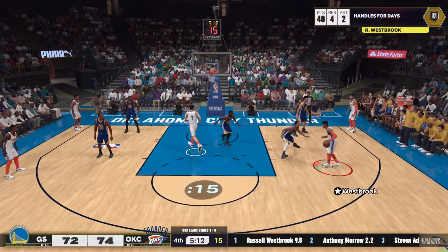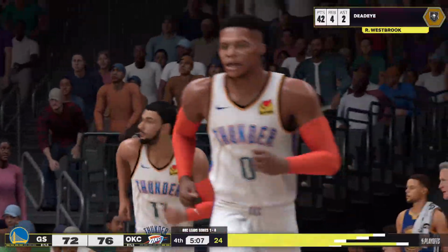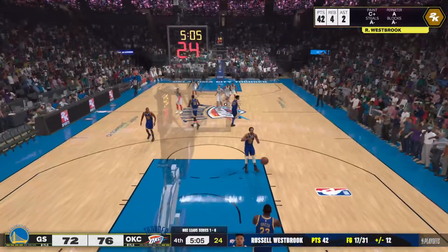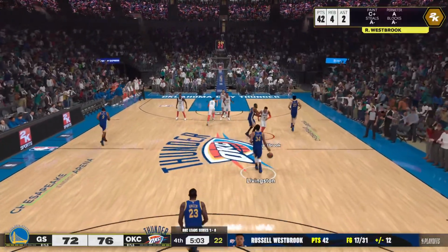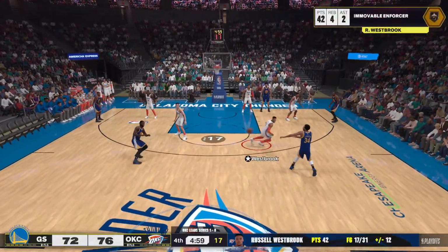Right side, Westbrook. Over Livingston. And Westbrook gets it to go. Westbrook's got 42 in the game. You know, Westbrook always in control. He gets the shot that he wants to. And over time, that can just wear out a defense.